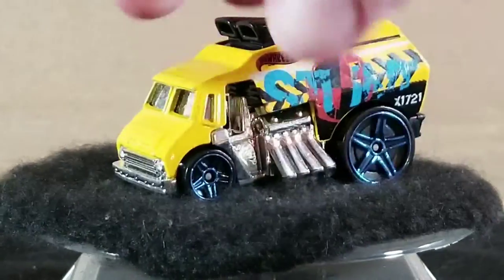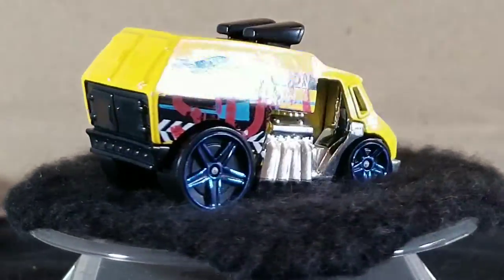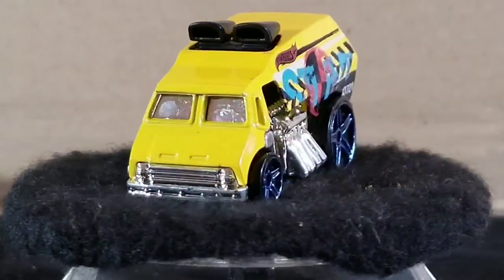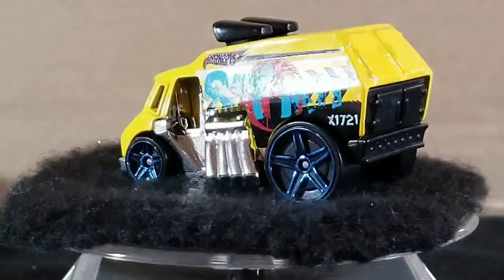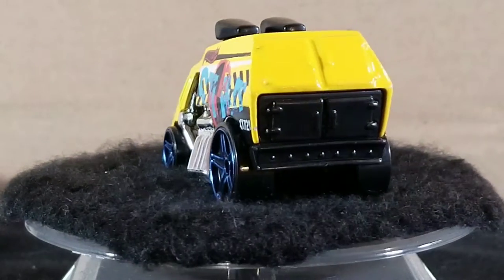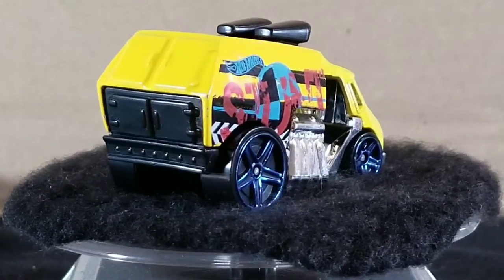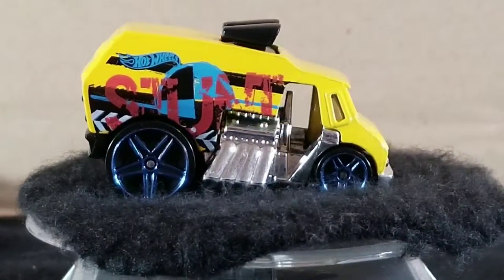Here's another Hot Wheels ice cream truck. Didn't have this one. Picked it up for like a buck. The stunt version. And it seemed to be in pretty decent condition, even though it's loose. So I'm going to add that ice cream truck to the collection. I got a whole jammer full of them, so I got quite a few.